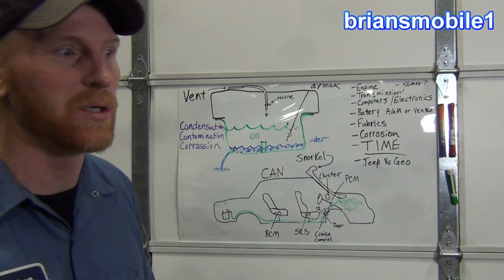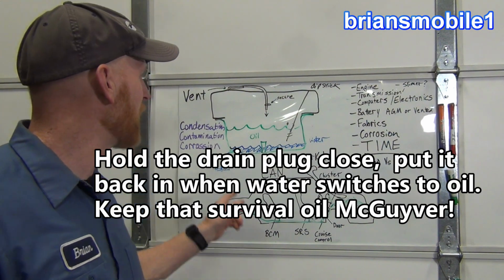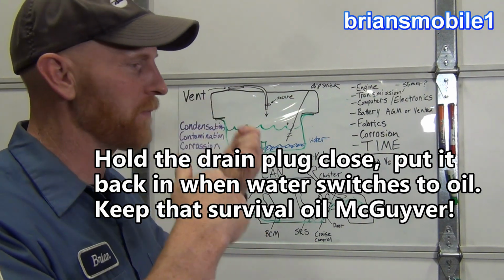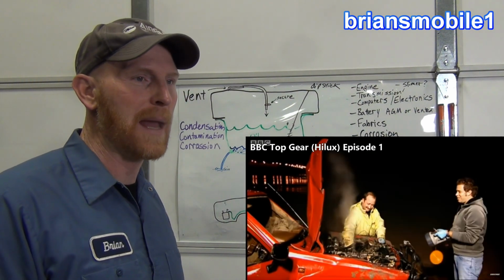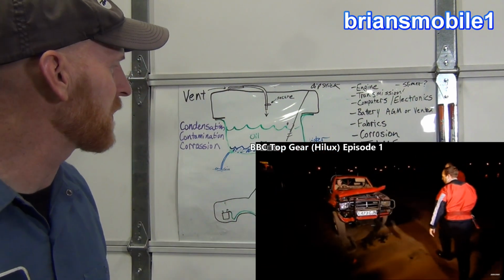Say you're out in the bush and you need the car to work and you're like, come on baby, it's like Survivor Island. Drain it until the water comes out, put the plug back in, and you can at least do that. Pull your spark plugs out, Old Faithful stuff out of there, and then you may be able to just get going again. On Top Gear they did a Toyota Hilux, and that's basically what they did. Pull the spark plugs out and just make that happen.